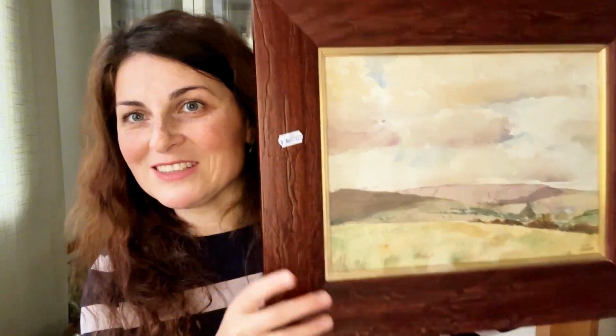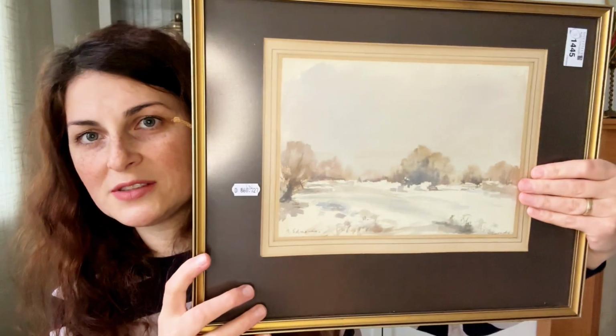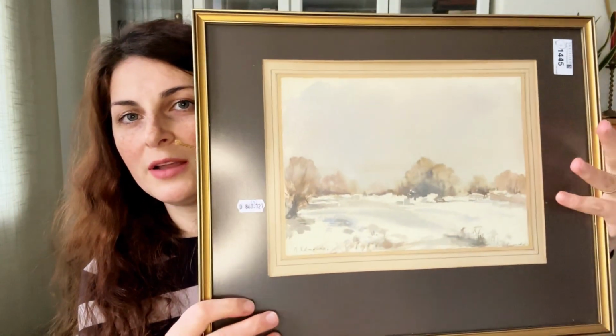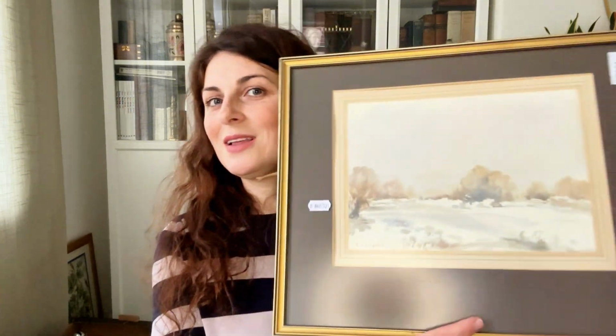I don't know anything about the artist, but the piece is really nice and peaceful. What do you think of it? Another watercolor. It's really nice. It features a winter scene, very peaceful too, and I love the framing on this one as well. The back is like this. There's something written on the back, but I can't read that. I will include a picture of that part in the listing when I list it, so maybe someone else can read it. And yeah, really nice.